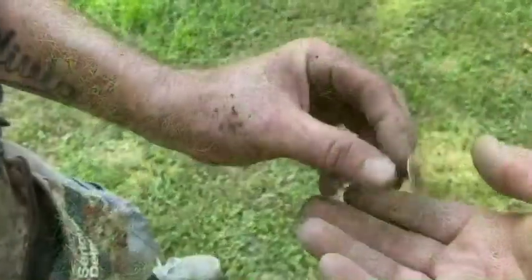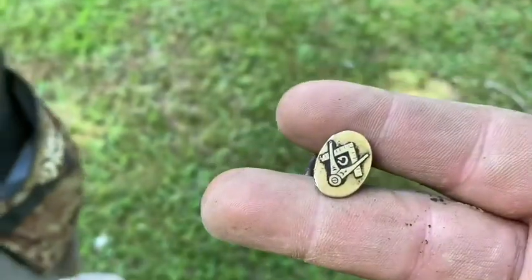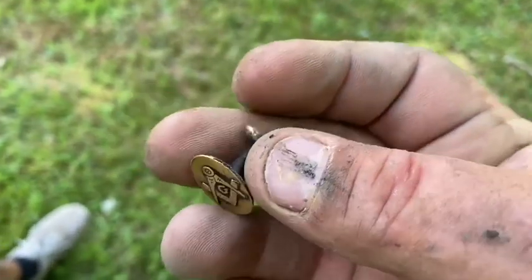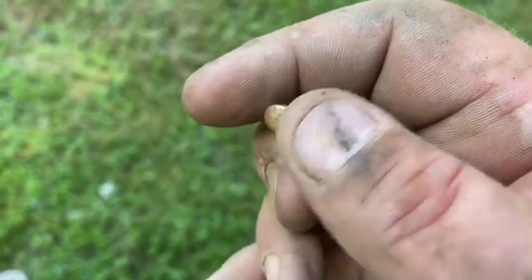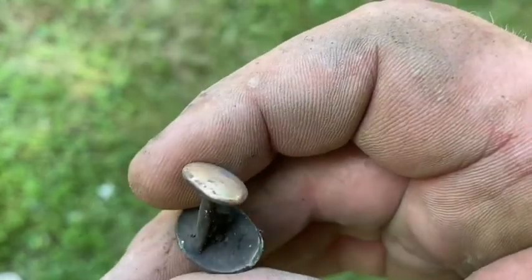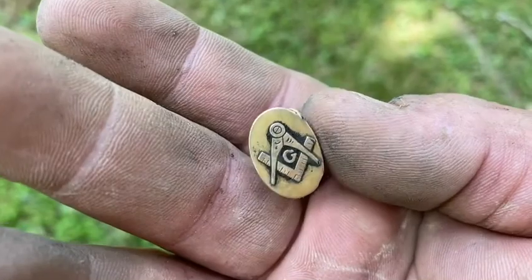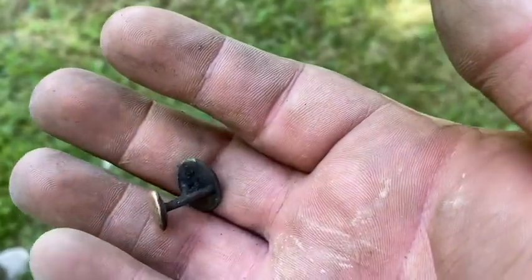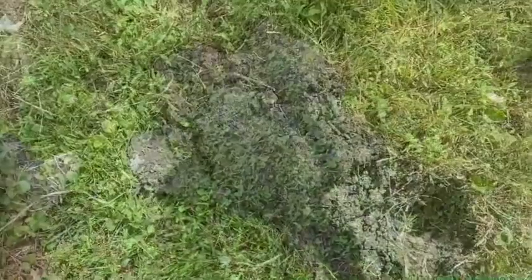Coins are coming, man. That's a Masonic cufflink. Oh, it ain't gold though. I see it. Damn, that's still cool. That's a Masonic cufflink, dude. That's awesome. That's an awesome relic. Wow, it might be 10K, James. I don't know, it hit low. I thought I was digging another nickel. We'll soak that in lemon juice then. We'll figure it out. That's pretty. It looks nice. Yeah, that might be gold. It might not be, it's one of those iffies. It's heavy. This is fun.